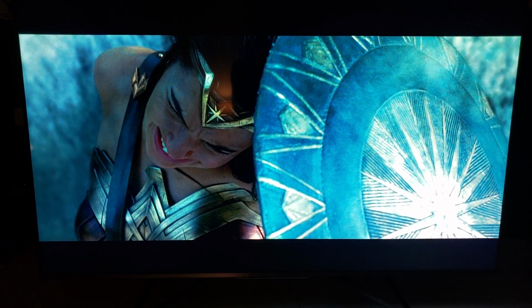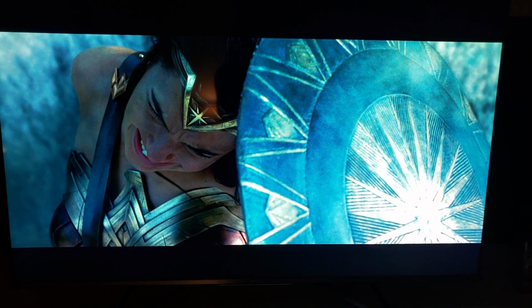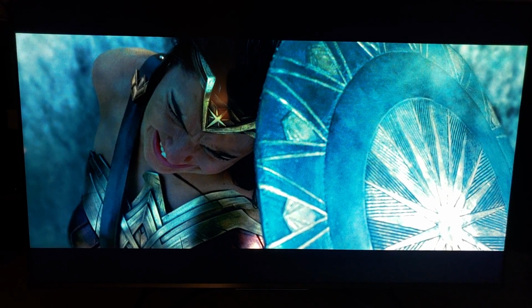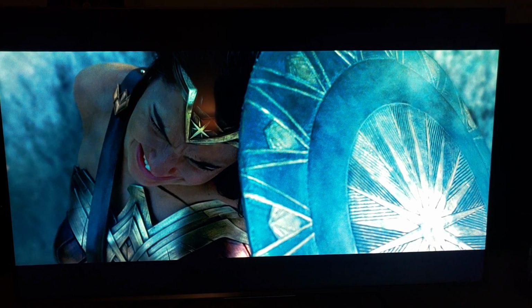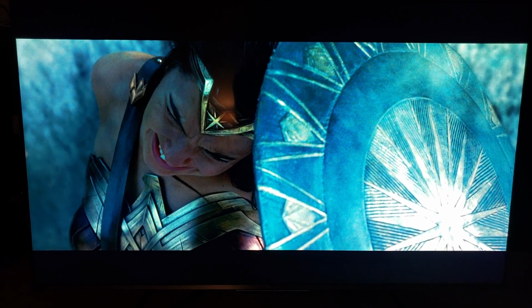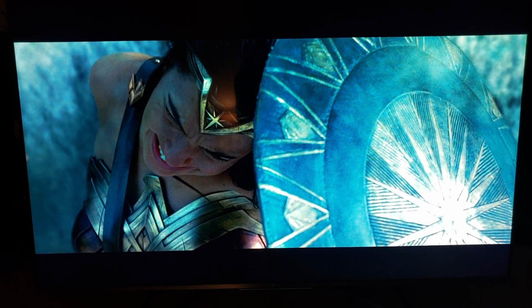To illustrate that, I'm going to try to show you a little bit in pieces here. So here we have a nice highlight popping off of the shield of Wonder Woman. Black levels are very deep, very rich, very inky. It looks absolutely marvelous. As I go through the scene, I'm just watching it and enjoying it at the same time as I'm doing this, not necessarily a review, but just an informational piece for you guys. And yeah, let's just keep it going.